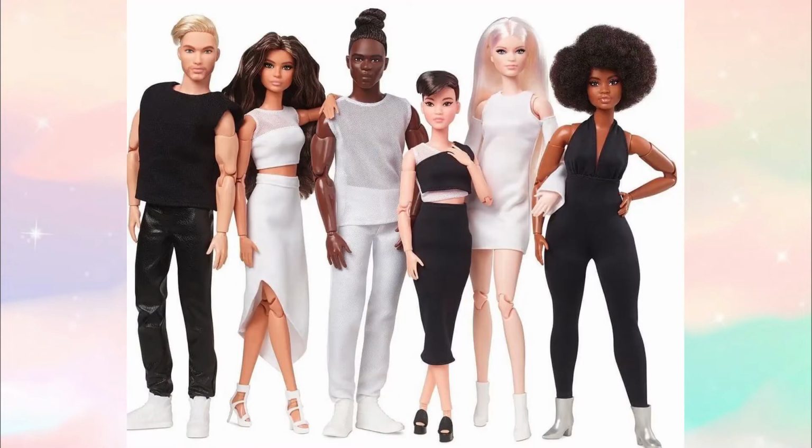Today I want to talk about my top 10 favorite Barbie doll lines. Number 10 is a doll line that's still going, and that is Barbie Lux. And I actually don't have a single Barbie Lux doll, and that's not because I didn't want them, obviously. It's because when they were released here in Belgium, they were really expensive for some reason.